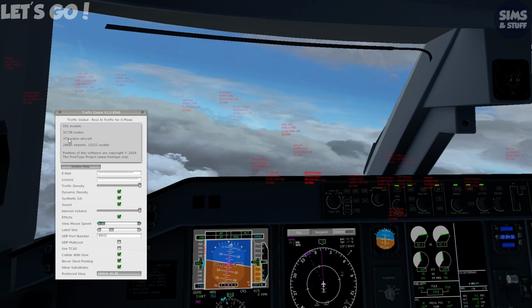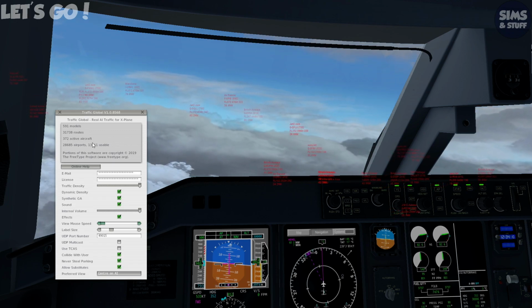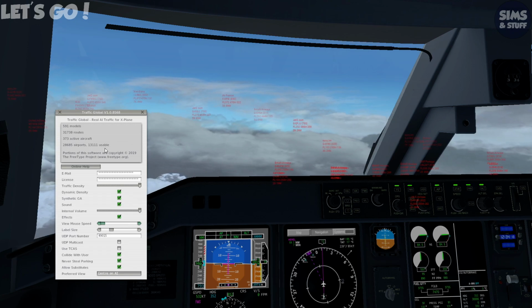So 31,738 different routes. There's 372 active aircraft, and there's 28,685 airports, 13,111 of them are usable as of this build.